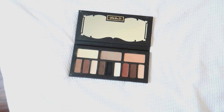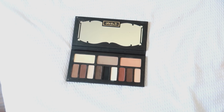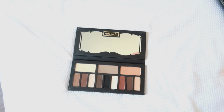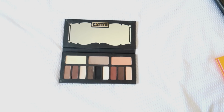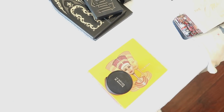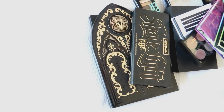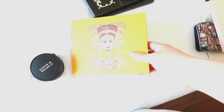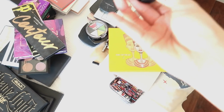And I did get rid of a lot of neutral palettes, including my Urban Decay Naked Basics palette. And this guy is like the Urban Decay Naked Basics palette, but on steroids. That's what I said when I first started using it. I think I'm gonna keep it. This guy should probably go. This is also quite old. And this, I feel like I can probably get gifted. I'm gonna keep for now.